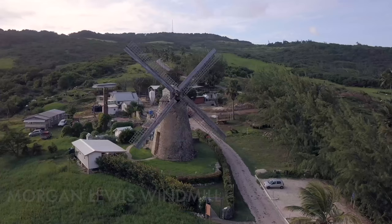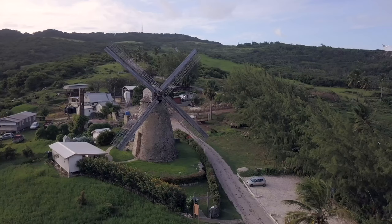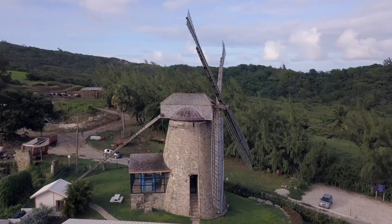This here is the Morgan Lewis Windmill. It's very photogenic up here. Nice place to take a picture and get some history about the island.